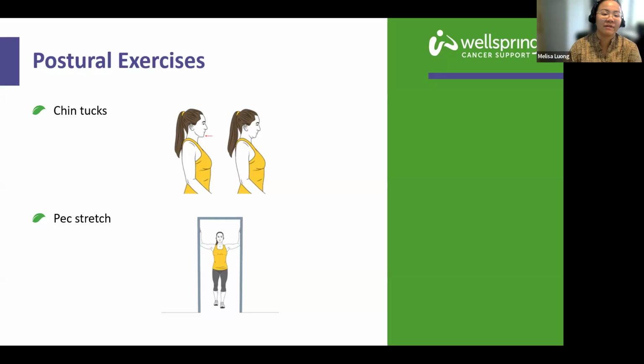So those of you who have access to a door frame or a space, you can walk over and use the door frame. Otherwise, if you're not close to a door, you can also do this sitting. In the sitting position, you can place your hands behind your head as if you're lounging on a lounge chair by the beach. And what you're going to do is sit up nice and tall, and bring your elbows out and stick your chest out as far as you can without overextending and arching your back.